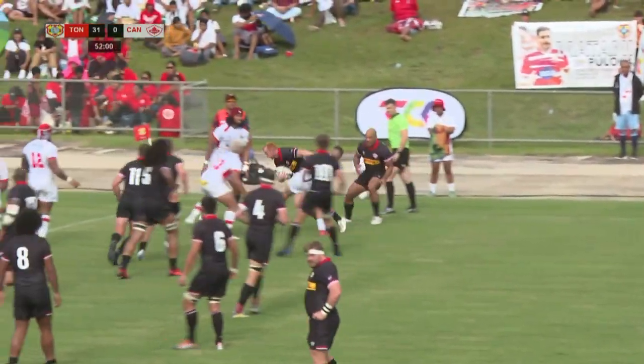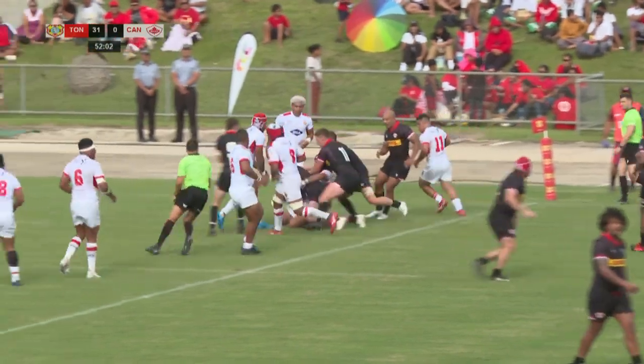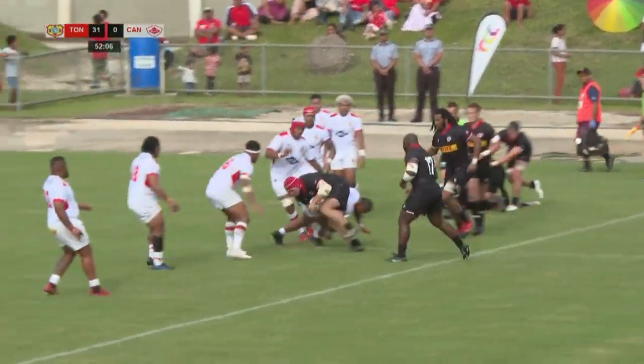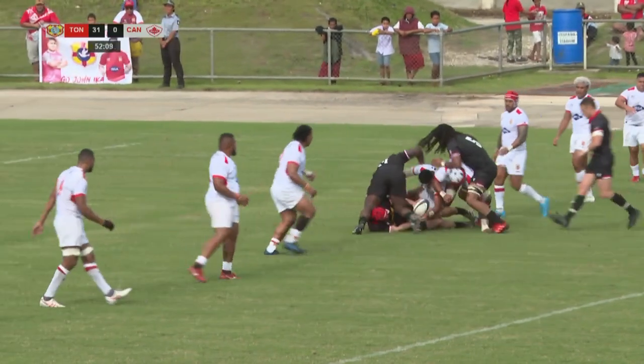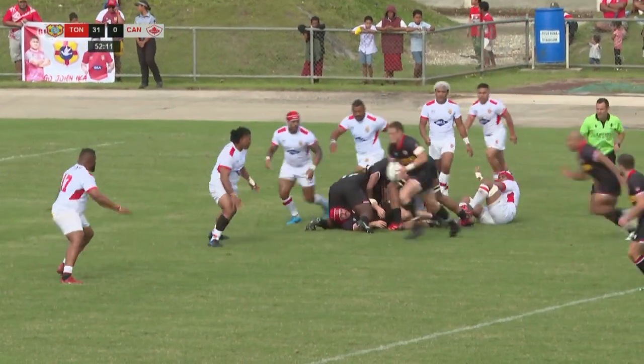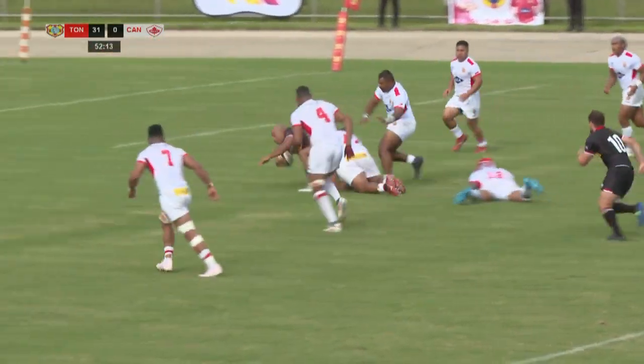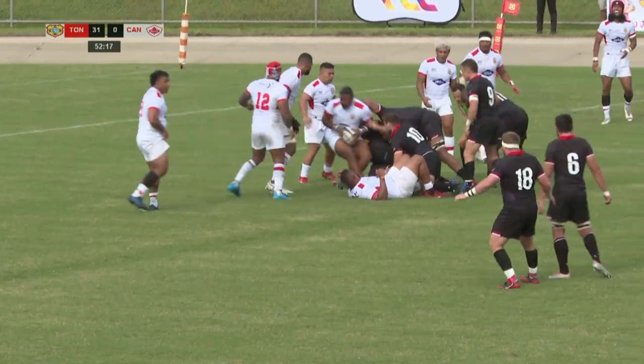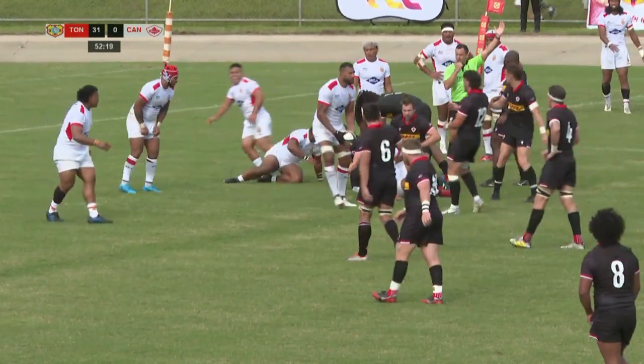Bowie with a miss-out pass to a good run by Paul Nelson. Higgins to Quattrini again. He's been working hard all game, Quattrini. Higgins with the inside ball to Lloyd, but Tonga managed to hold on to it.